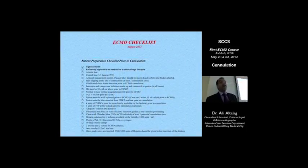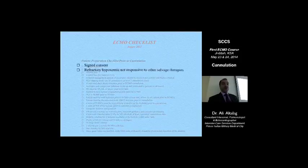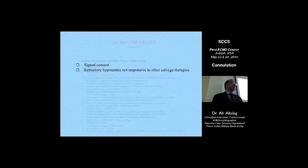Now, in August of last year, we developed in our unit a set of things that we should do before we start cannulating a patient. The reason for this is that we had several complications related to being unprepared for the cannulation per se. So I'll just go over this quickly. First of all, we like to have the family sign a consent, and it has to be a high-risk consent because you're dealing with life and death here. The patient has to have refractory hypoxemia that's not responsive to other modes of rescue therapies.